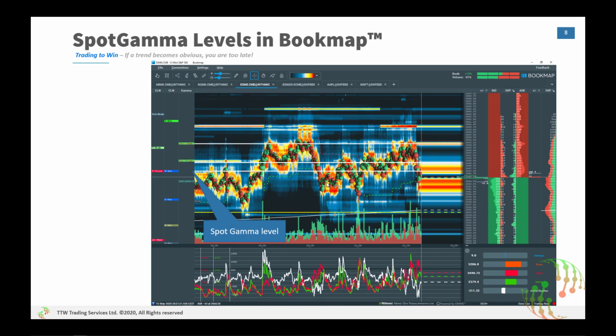And as an option trader, you can sell calls or buy puts or sell puts around these levels. I'm sure there's a bunch of strategies for how to play these levels as an option trader too. So it satisfies both worlds, the futures traders as well as the option traders.